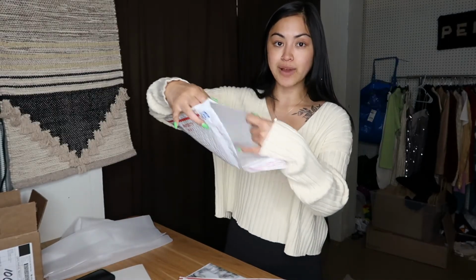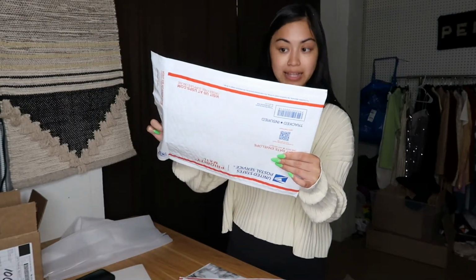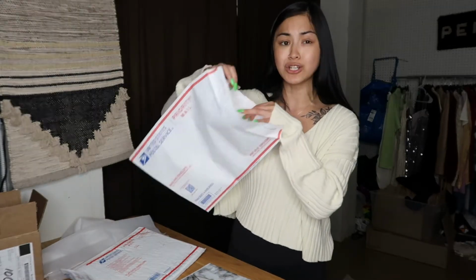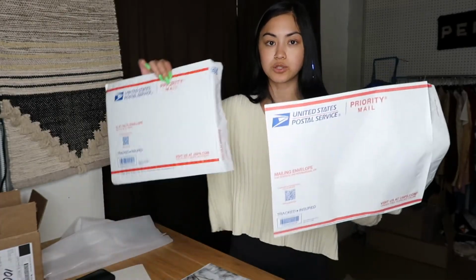This has bubble wrap lines all on the inside here, and it is made out of like a plastic. I like this one especially during the rainy months because it can protect my package a little bit more than the next one I'm going to show you. This is the Priority Mail Tyvek mailer, and this one is just paper, but it is very strong. It's actually kind of hard to rip, but I don't believe that this is waterproof, so that's why I will switch between these two.